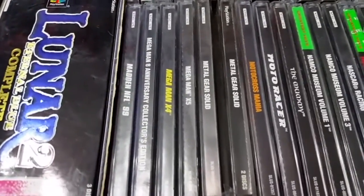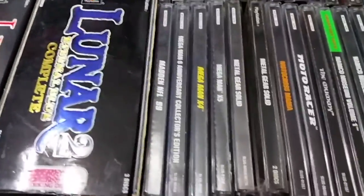Mega Man, I don't have a whole lot for the PS1. I don't really have a whole lot of Mega Man games, period, but those are always good to have.